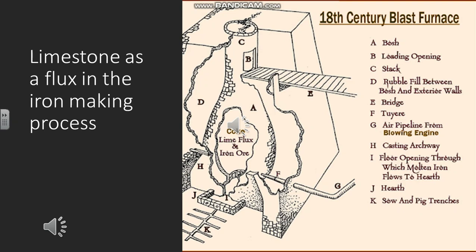What happens, the basic process, is lime is put in with the iron ore, and out the bottom come two things. One is pig iron, and it's called pig iron because it looked like piglets suckling on their mother, and the waste product was called slag. Slag was used as render and also to make roads as well. But that's the basic process, and that's why lime was so important.